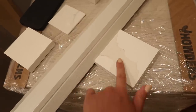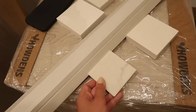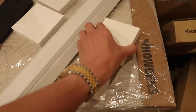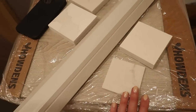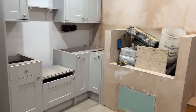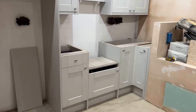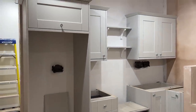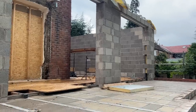Although it does tie in quite nicely here as well. Verona or Carrara. Oh, I don't know. Then fast forward a day and we have had the utility cabinets fit. This took about, I'm going to say half a day, maybe a little bit longer. It probably took him from about 7 or 8 a.m. till 2 p.m. to do.